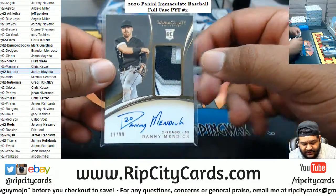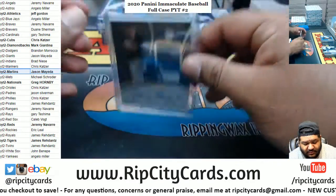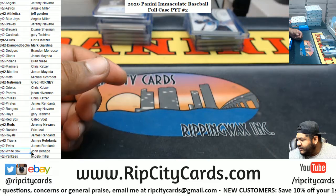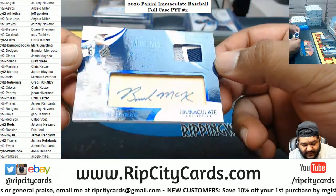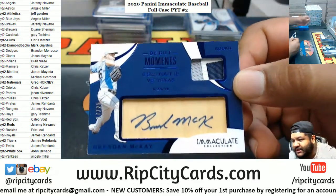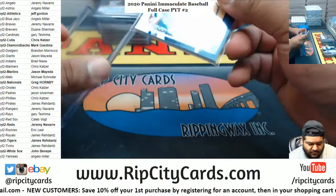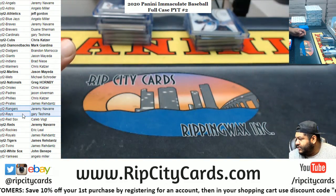Nice three-color patch on there for the White Sox. Not Luis Robert, but he does have a kind of a cool signature. I can appreciate it. There you go, White Sox. Hopefully, just the tip of the White Sox iceberg. We got Brendan McKay /25. RPA Mojo, signed the lumber right there for the Rays. Rays on the board. There you go, Gary T.